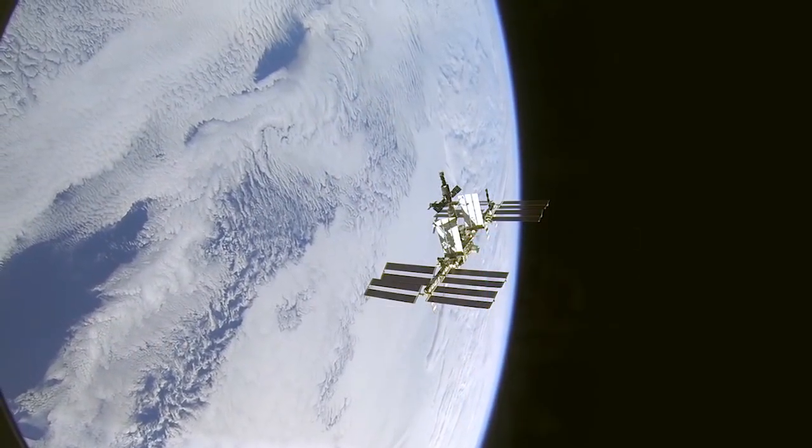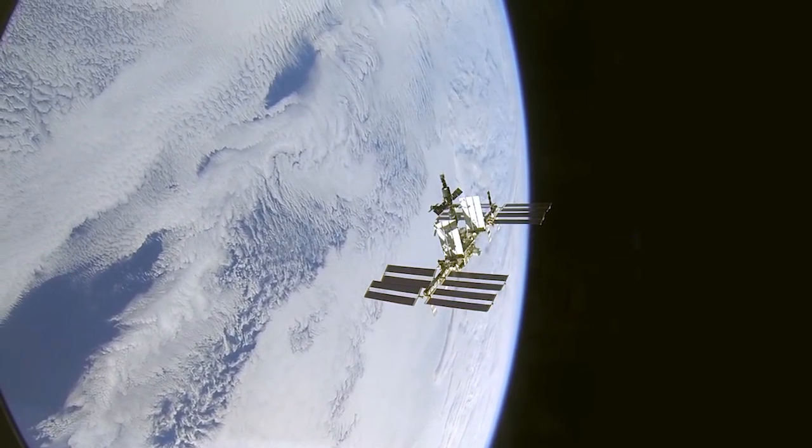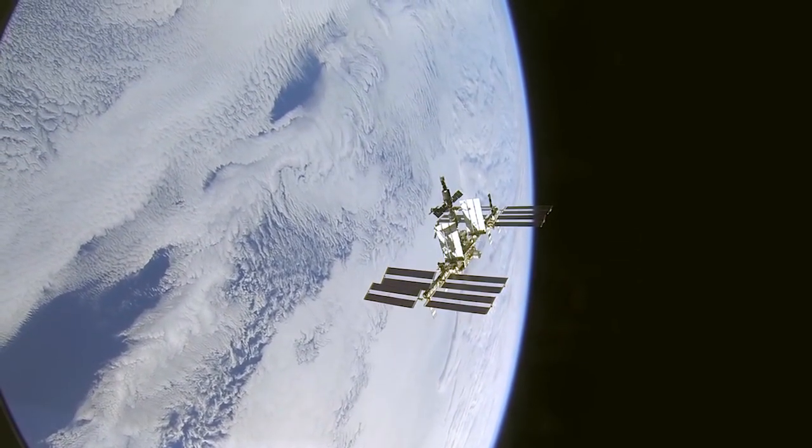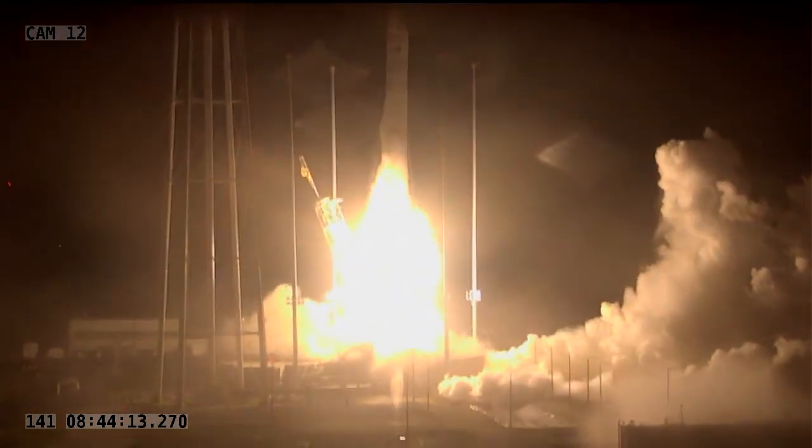The International Space Station orbits 250 miles above the Earth, and can't really come down to get more supplies, food, fuel, experiments, and equipment. Therefore, these supplies have to be delivered to the space station on separate vehicles. Think of them as delivery trucks, but they travel faster and higher.